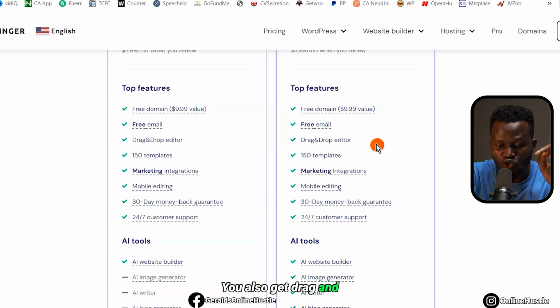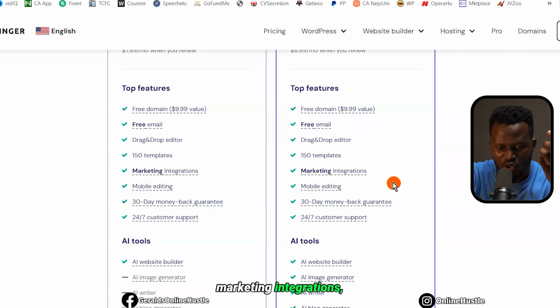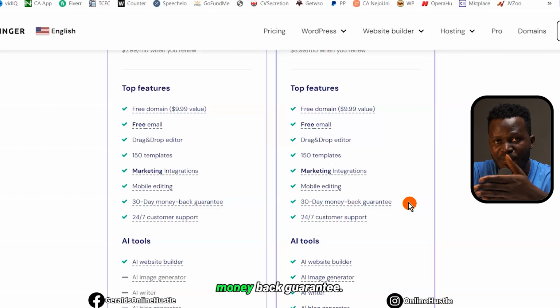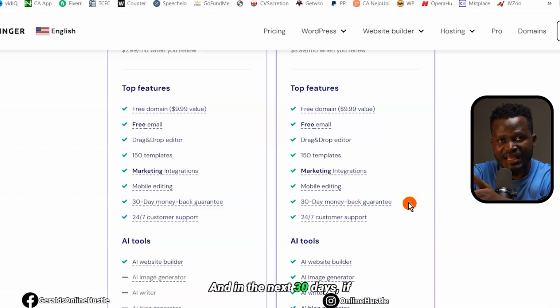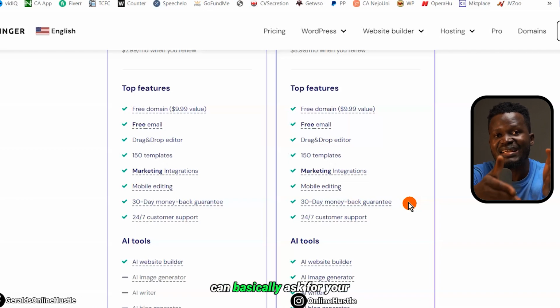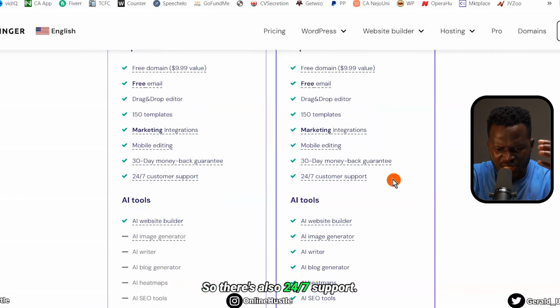You also get a drag and drop editor on both, 150 templates on both of them, marketing integrations, mobile editing, 30 days money back guarantee. What this means, I can actually sign up for this right now, and in the next 30 days, if you don't like the service, you can basically ask for your money back and it will be returned to you completely. So there's also 24/7 support.